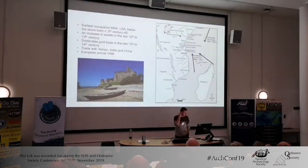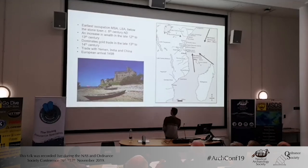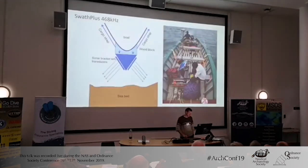So that's Kilwa Kisiwani. I gave some indication of the instrument that started the talk there. And what we were trying to do in this case is understand the association of the wreck sites, which were off the shore up here, with this history of the actual monuments themselves. So, addressing that offshore area, we did that a number of years ago.